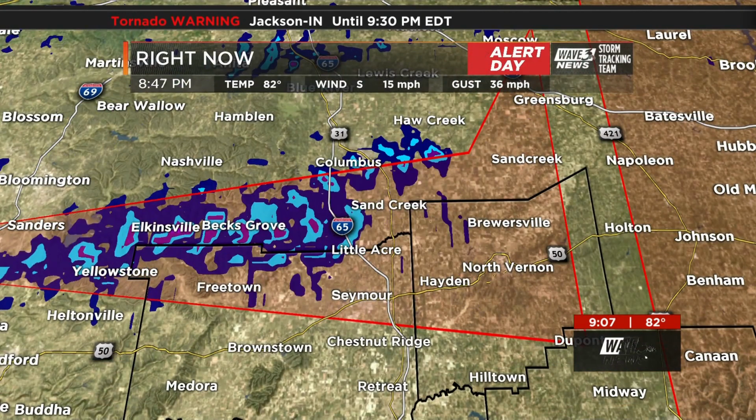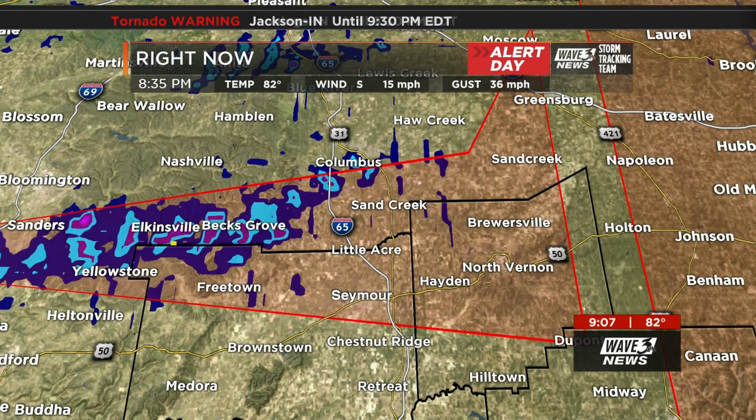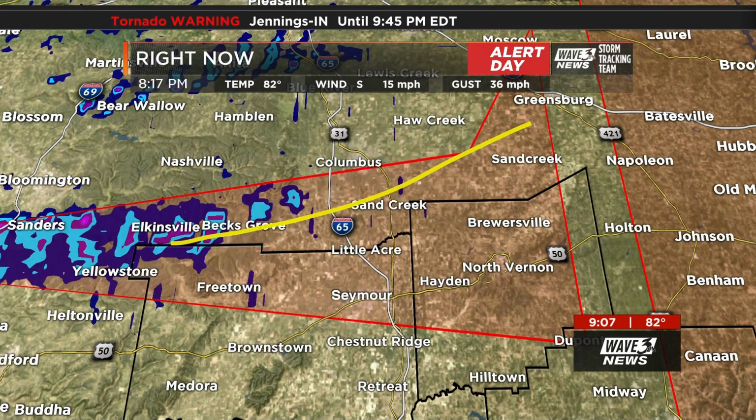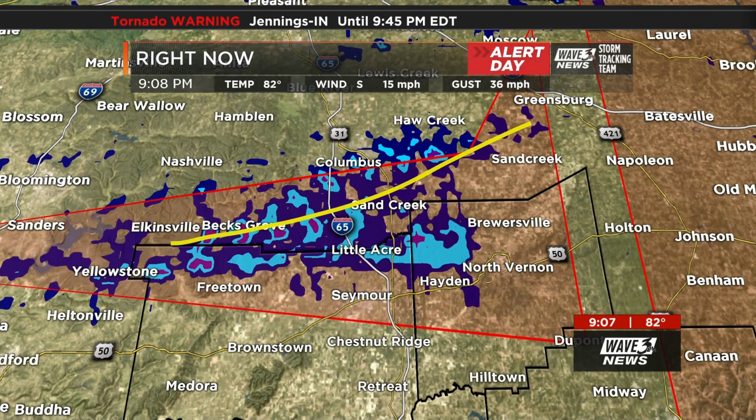You can see where we had really the main cluster of thunderstorms, and now the split has happened between the two cells. One is now tracking well north into Greensburg, Indiana. This one, by the way, behind the banner up here to the north, is on the ground doing damage. And then the southern part of it is heading, I would say, parallel to basically Highway 50, and it's moving right into Brewersville and to the northern side of North Vernon. So that is the one that's holding its track so far, heading due east.